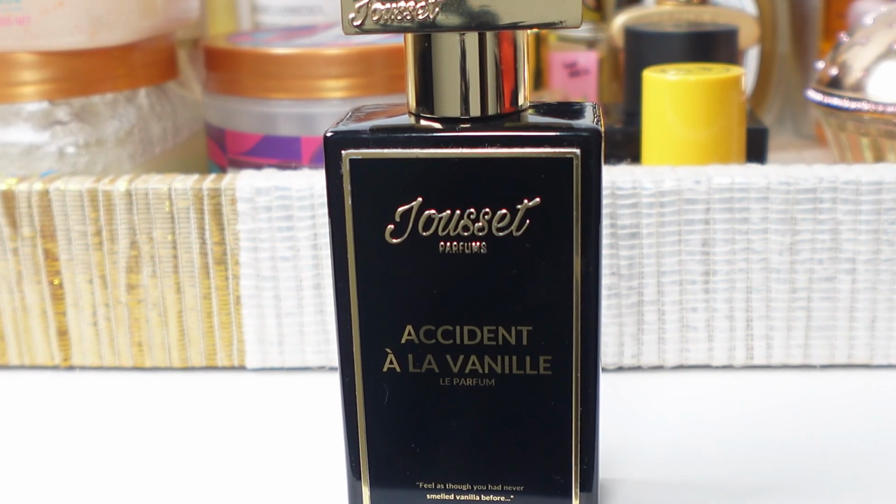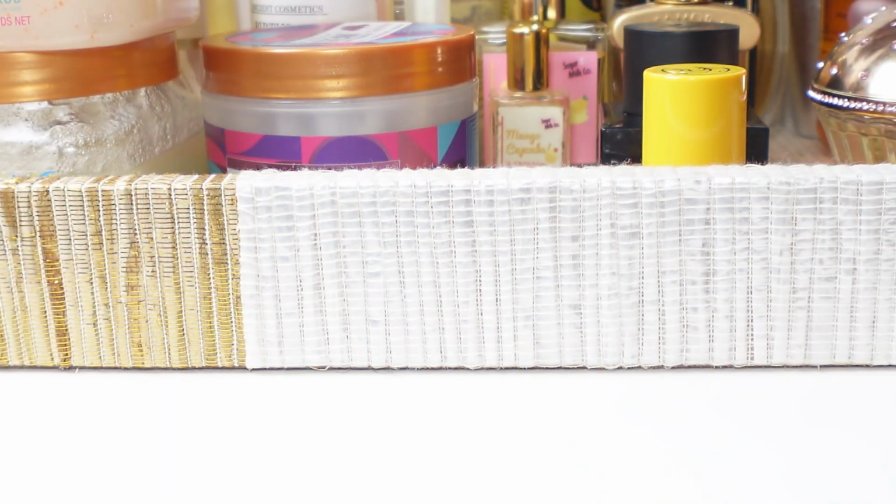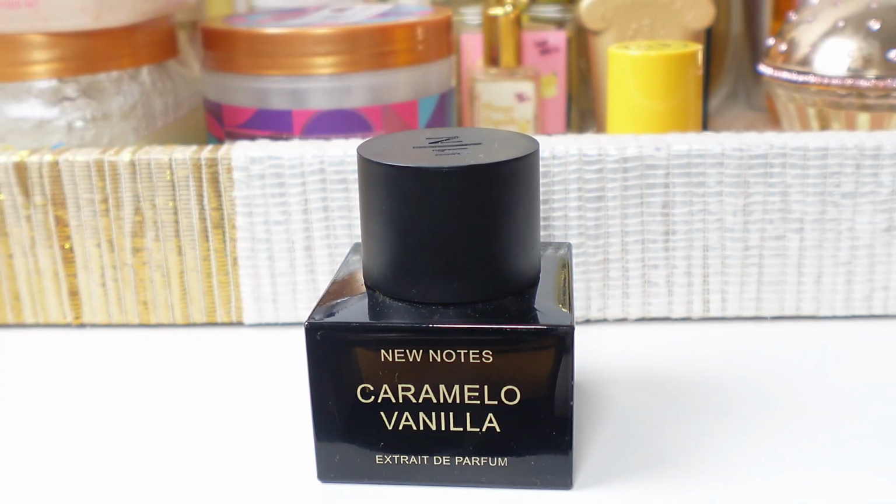Now, when I want that cakey gourmand type of vanilla, this is what I want to pull for. Okay, this is Accident à la Vanille by Jussette Parfums, and it's just exactly that. A cakey gourmand type of vanilla that smells like vanilla heaven, okay? Like, it's powdery. It is still light, and it's not thick or dense or heavy or anything like that. It's just your more gourmand type of vanilla.